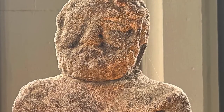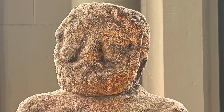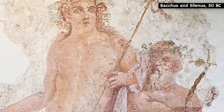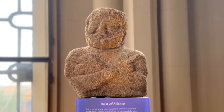Sticking with alcohol, this carved figure was found at the same fort. It represents Silenus, who in Roman mythology was Bacchus's drinking buddy, Bacchus being the god of wine. In Roman lore, Silenus was a popular comic figure, similar in a way to Shakespeare's Falstaff, basically an elderly bumbling man who was always drunk.